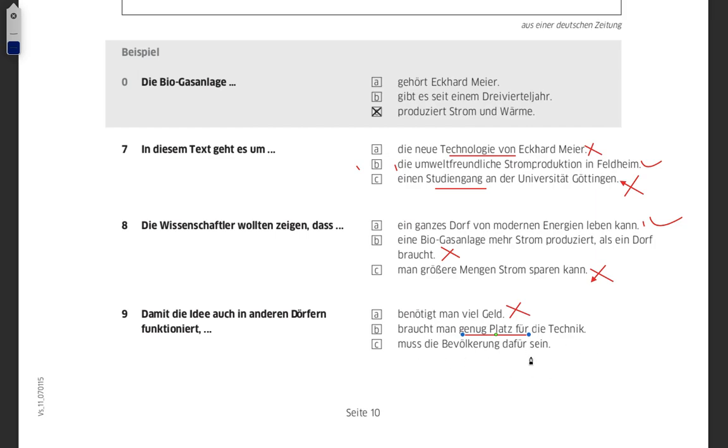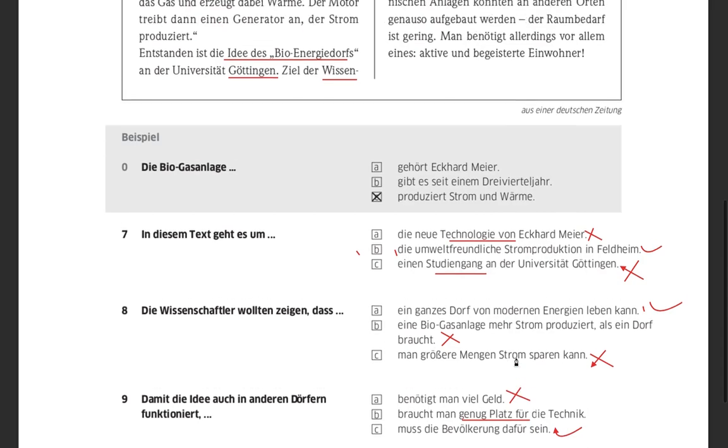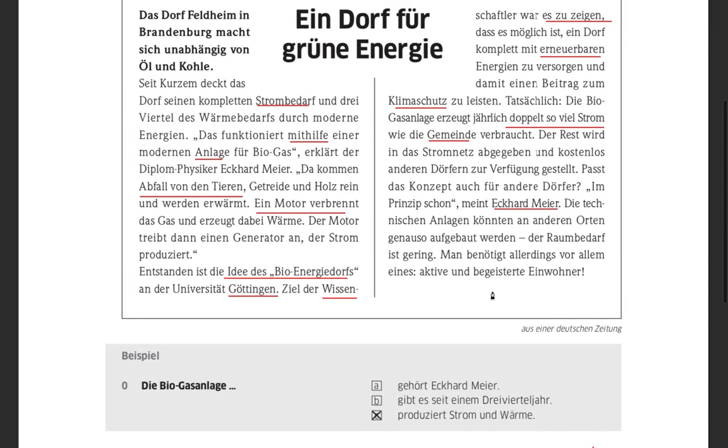C option, muss die Bevölkerung dafür sein. This is correct. Bevölkerung means population. The people of the village should be in favor. Means their support is important. It is mentioned here, if you see. Last line. Man benötigt allerdings vor allem eines, aktive und begeisterte Einwohner. So here Einwohner means inhabitants, the people who are living in the village.